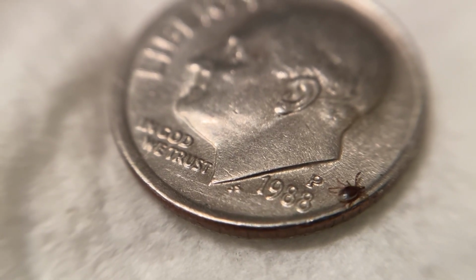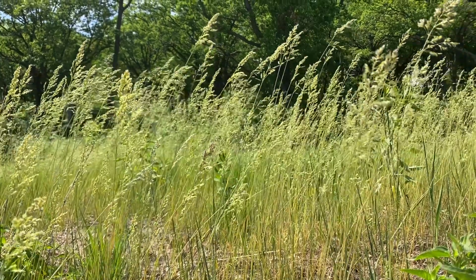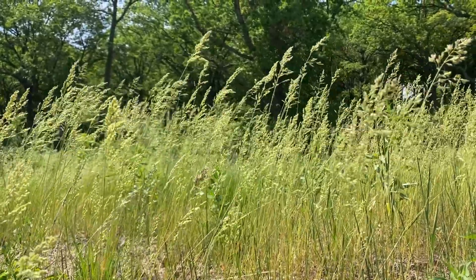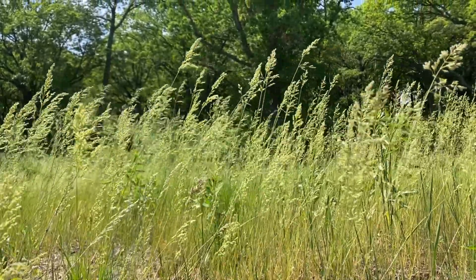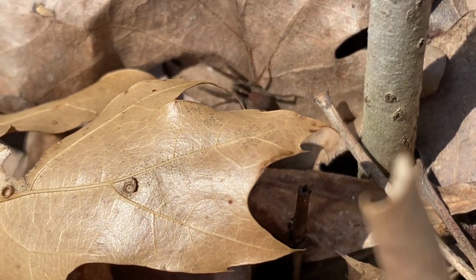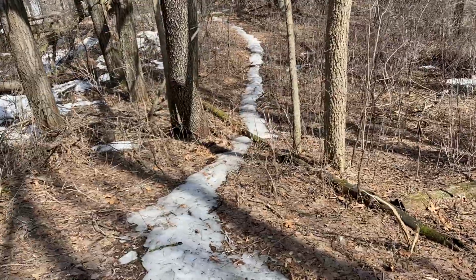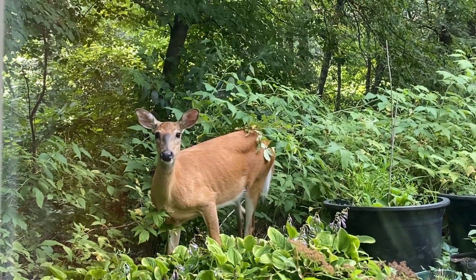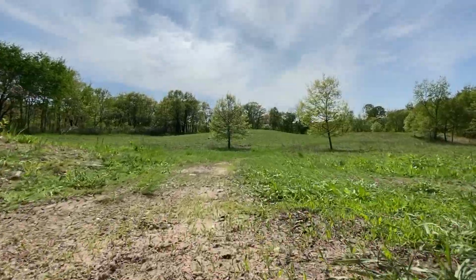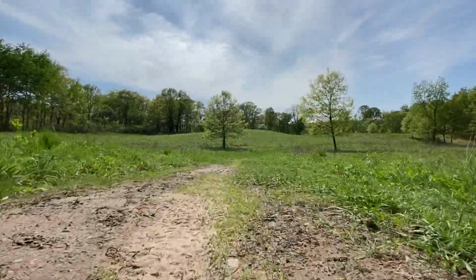The best thing you can do to avoid tick bites is to avoid tick habitats, which is usually long grass, often on the edge of a forest, providing some shade. But they can also be found in the woods, in leaf litter, along deer trails, or even in your backyard. If you stick to the trails, you probably won't even see them at all.